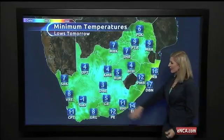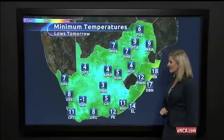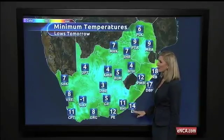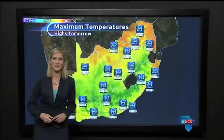Overnight, we're expecting chilly conditions, especially over the interior, with a minimum of around 5 degrees for the Free State, Kimberley and Upington, 1 degree below zero for Sutherland, 11 for Cape Town and Bisho. Still quite mild along the KwaZulu-Natal coast, with Pretoria and Mbombela dropping to 9 degrees overnight.